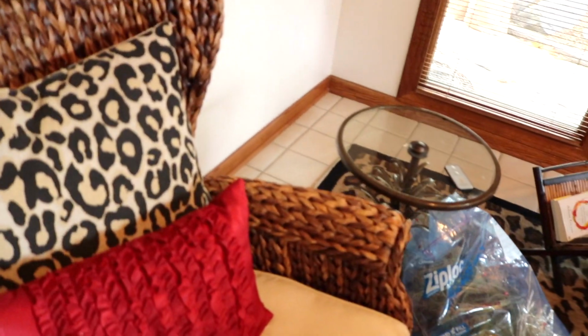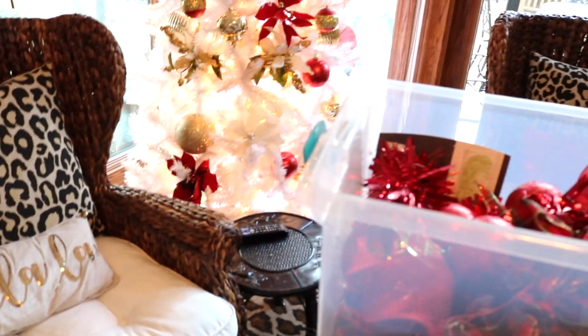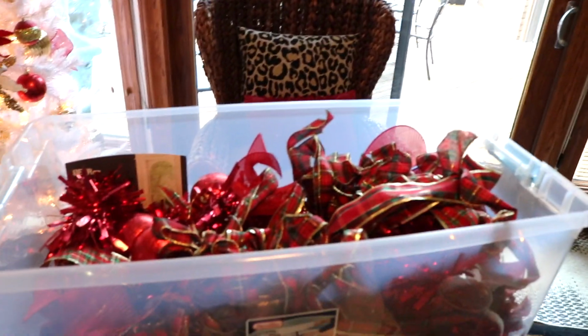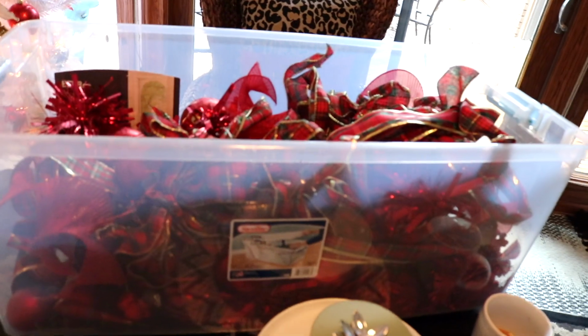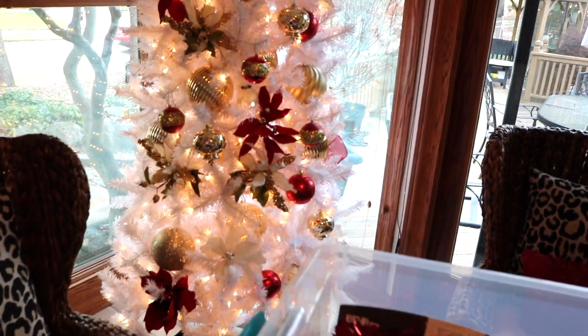I do keep my leopard pillows. I have my red pillow. Pulled out my fa la la pillow, and here is my bin with red bulbs. So I have bins downstairs like this with red bulbs, gold bulbs, silver bulbs, white bulbs, and then I figure out the color. So here is where we are currently.